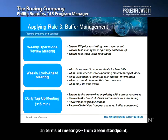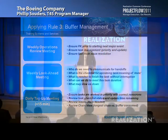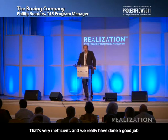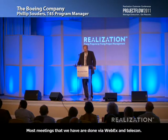So in terms of meetings, from a lean standpoint, we had already implemented a process, if you will, internally, to eliminate as many meetings as we possibly could. We had a tendency in the past to have one meeting after another. People would get up from their desk, go to a conference room, assemble, wait for somebody to bring up the slides on the screen, have your meeting, and then disperse back to their desk and continue working. That's very inefficient, and we really have done a good job of eliminating almost all meetings. Most meetings that we have are done via WebEx and Telecon.